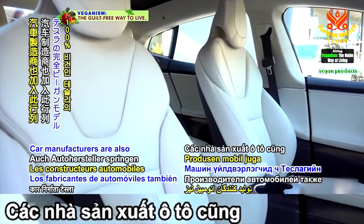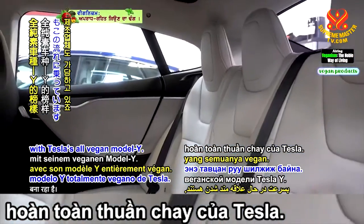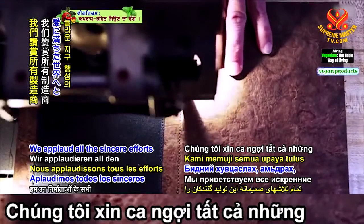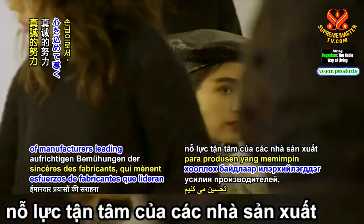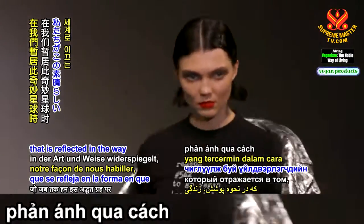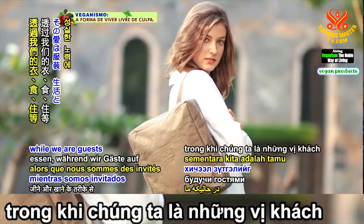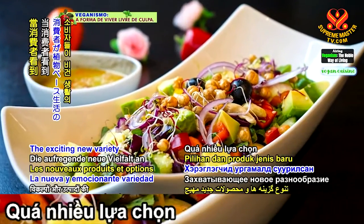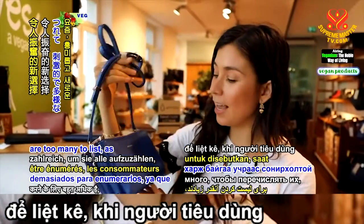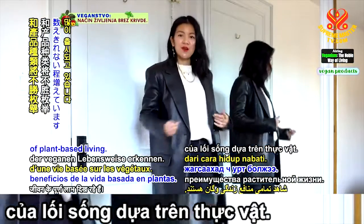Car manufacturers are also jumping on board with Tesla's all-vegan Model Y. We applaud all the sincere efforts of manufacturers leading with their hearts to a love-filled world that is reflected in the way we dress, live, and eat while we are guests on this wondrous planet. The exciting new variety of options and products are too many to list as consumers see the full benefits of plant-based living.